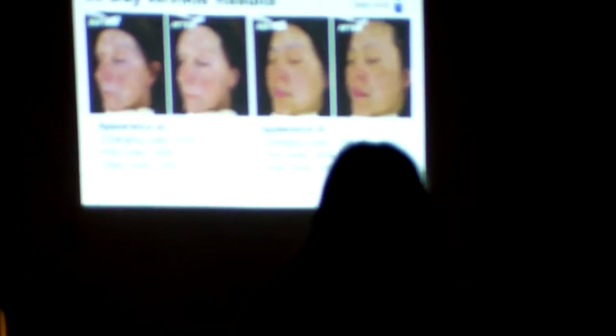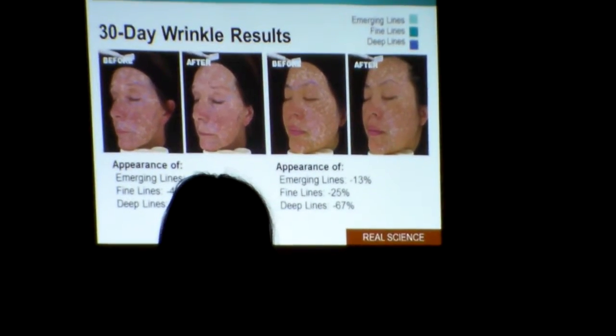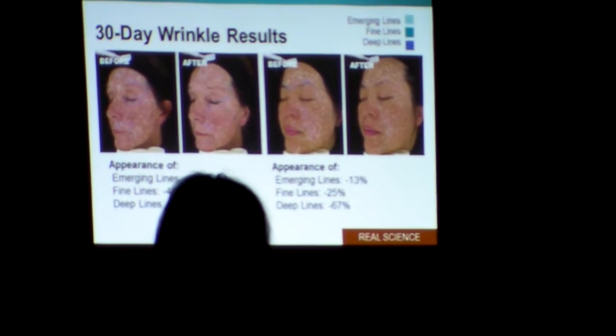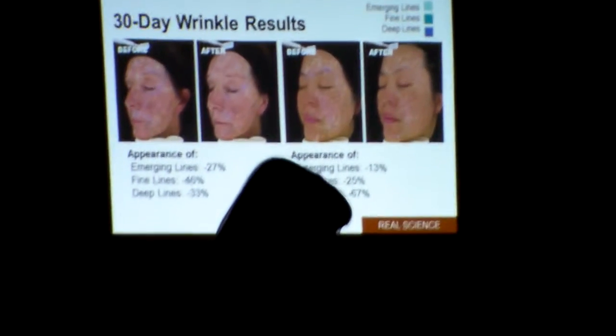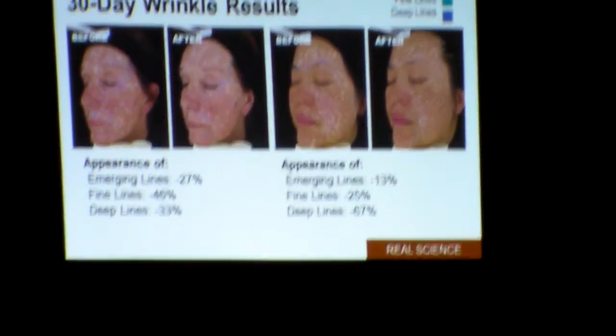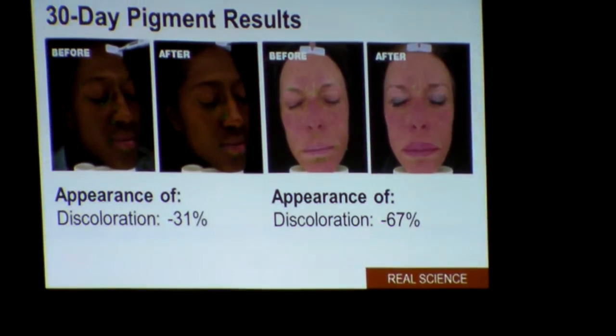So here's just some of those studies. As you can see, a 30-day wrinkle result. You can see the changes in the appearance of the lines, the fine lines, the deep lines, emerging lines. I mean, that's a pretty big difference in just 30 days. And again, the same thing with discoloration and pigment.